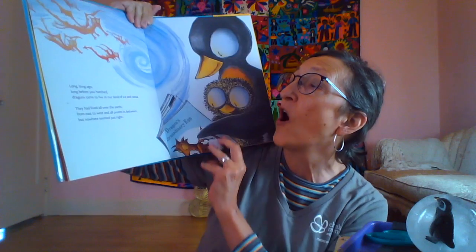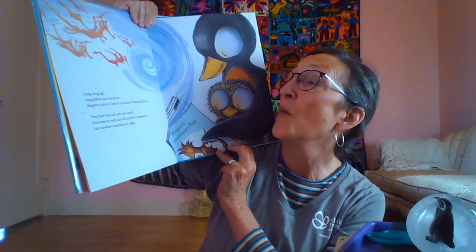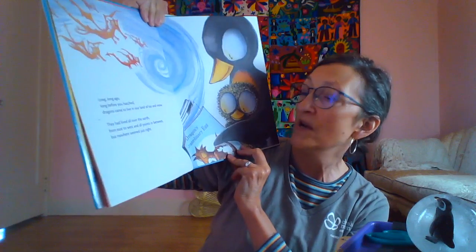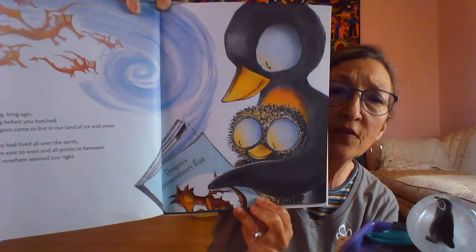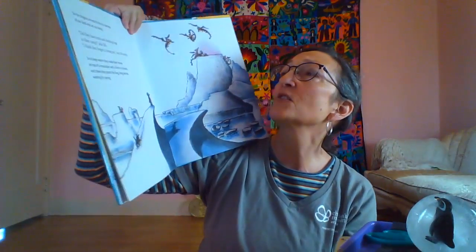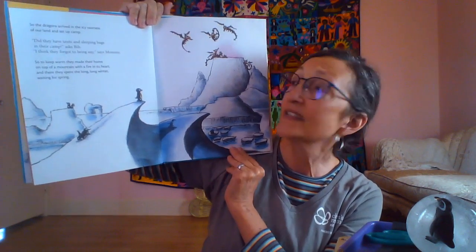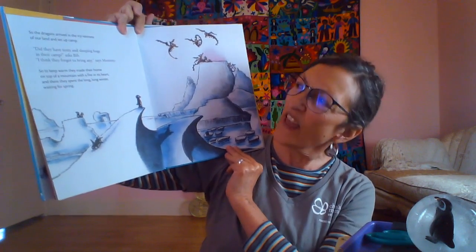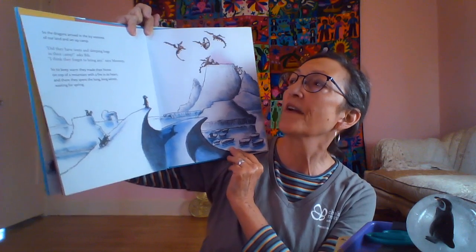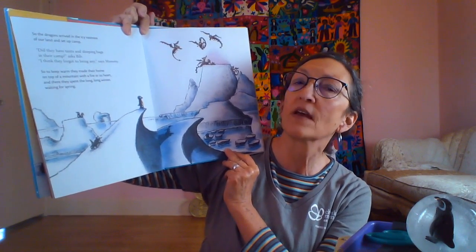Long, long ago, long before you hatched, dragons came to live in our land of ice and snow. They had lived all over the earth, from east to west and all points in between, but nowhere seemed just right. So the dragons arrived in the icy vastness of our land and set up camp. Did they have tents and sleeping bags in their camp? Asks Bib. I think they forgot to bring any, says Mommy.